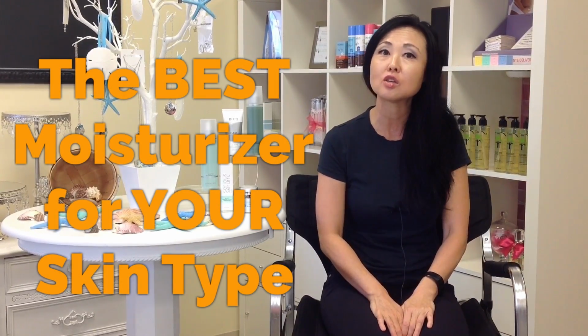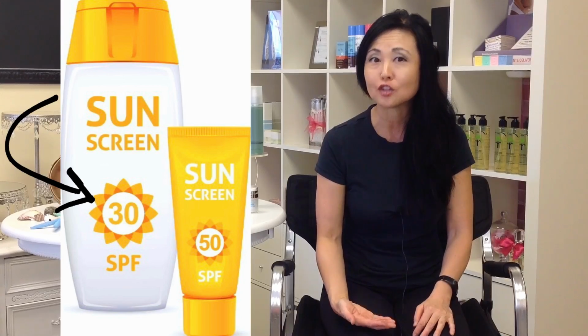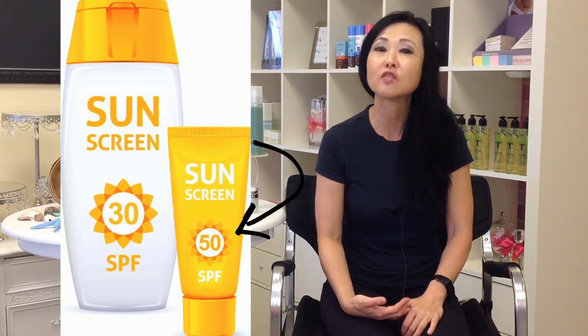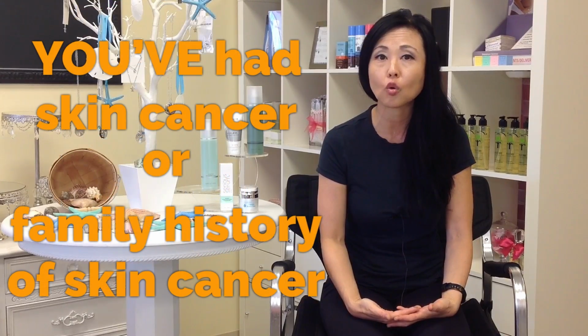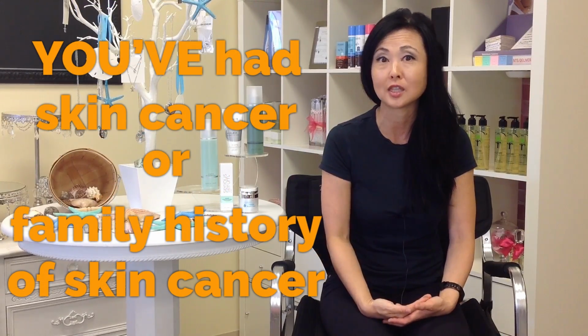Here are some things that you want to consider for daytime. You need to have an SPF of at least 30 in your moisturizer, and 50 SPF if you yourself have had skin cancer or your family history includes skin cancer.